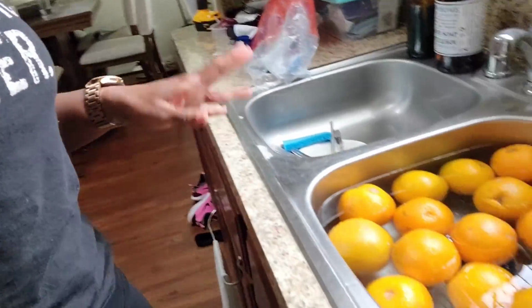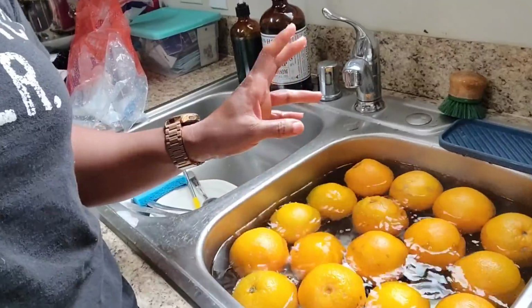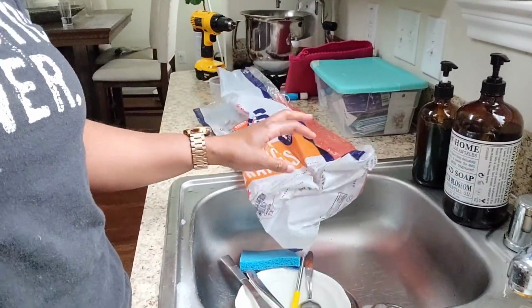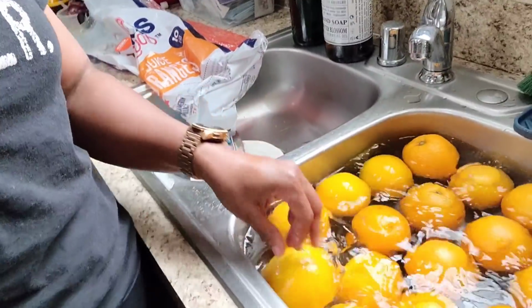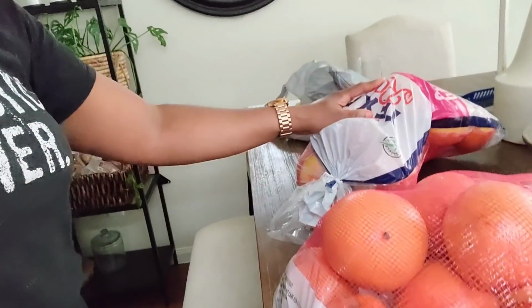All right, so I'm going to close this video out by washing about 30 pounds of citrus. I have, is it 10 pounds or 5? They got to be 10 pounds. 10 pounds of oranges. I'm gonna wash them, put them in a bowl so I can have them for their juice. And last but not least, 2 bags of the grapefruit.